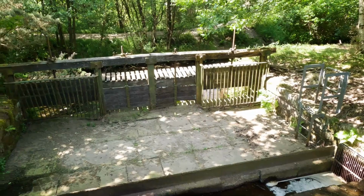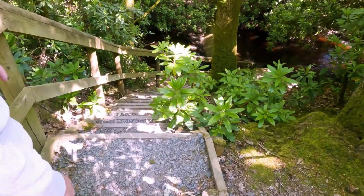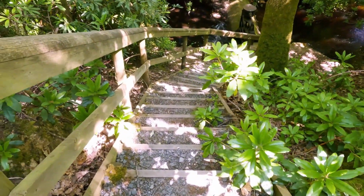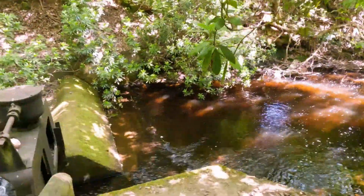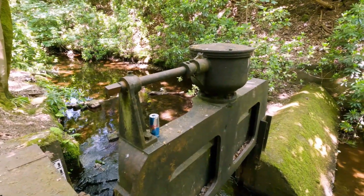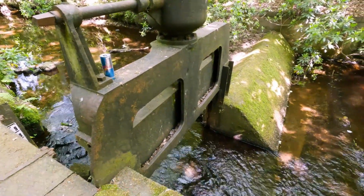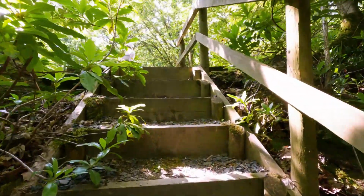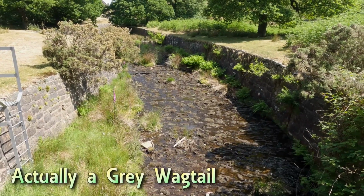This is Black Brook, where a water wheel here powered a cotton mill. Ooh, that's nice. A good one, isn't it? Good, back up we go. Oh look, a dipper. Actually, it's a grey wagtail.